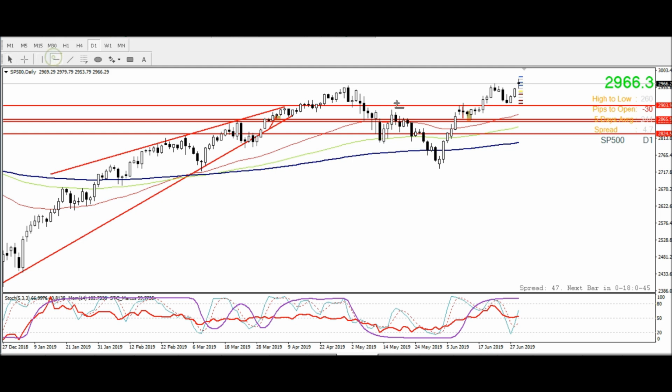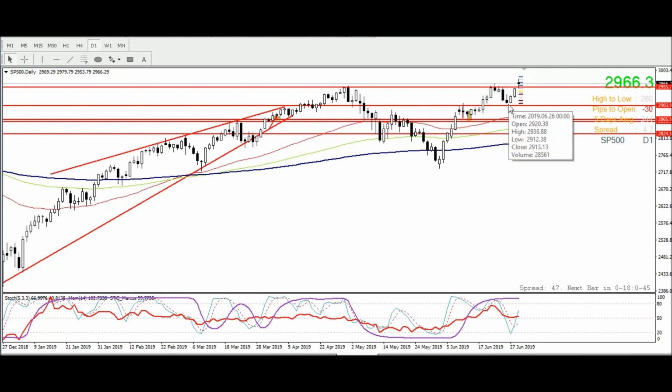All right, let's go through our overall markets for the S&P 500. Last week, we got a bit of a signal that there was a potential double top, and originally we already saw the lower high that formed.